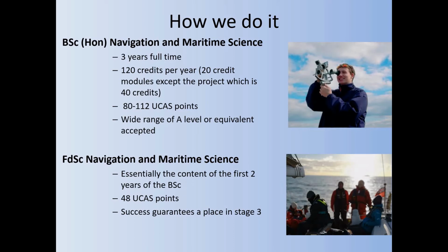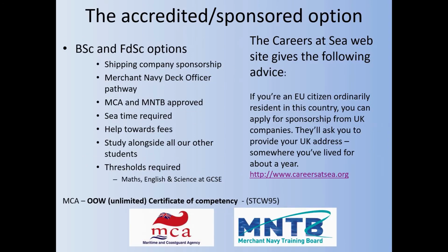And what I will say is, if for whatever reason you have a slightly poor showing, in this particular instance maybe because of coronavirus, and you don't get the points you wish or were hoping for on the BSc, what students do often do is they go onto the FdSc route, and after successfully completing either year 1 or 2, we can then transfer them onto the BSc route if they so wish.